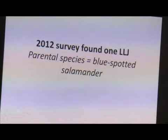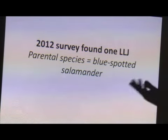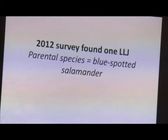And it tells us that they're relying on male populations of blue-spotted salamanders that are somewhere within that area. That's what they're relying on. The guys in Canada still have not found their parental species. So whether there's something else going on in addition, maybe. I mean, this is an odd number. It took us to get to one LLJ.